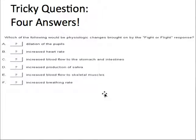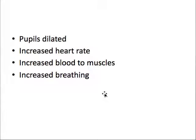All right, here's just a few questions to go over. What would be brought on by the fight or flight response? There's four. That would be the dilation of the pupils, increased heart rate, more blood flow to the skeletal muscles, and increased breathing rate.